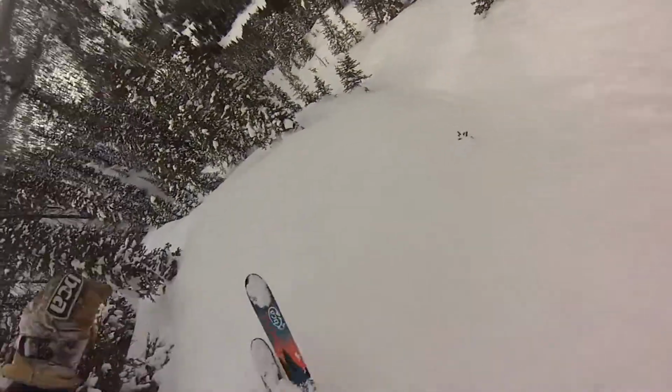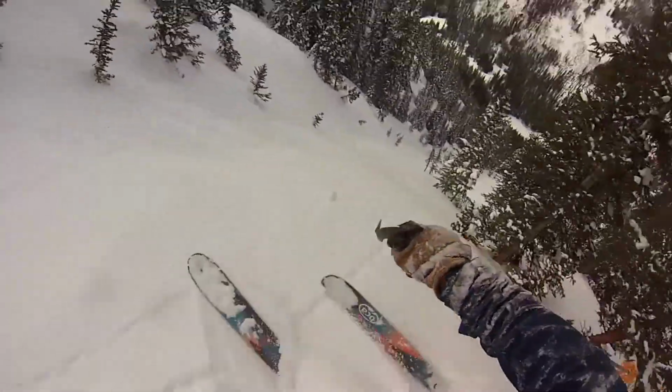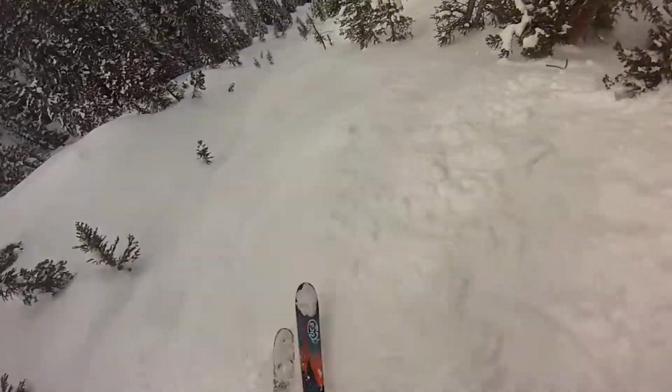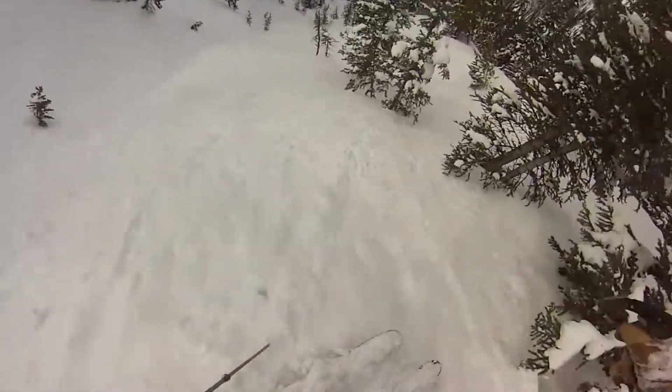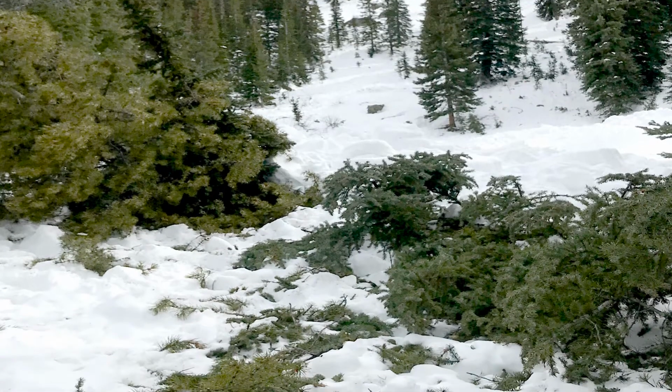I found the picture I wanted, the perfect picture of Peak 1 and the 10 Mile Canyon. I found great powder and great stability, along with a lot of avalanche debris from the massive cycle of the snowpocalypse.